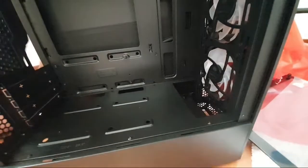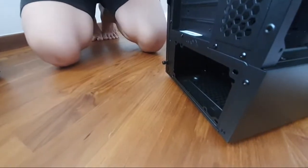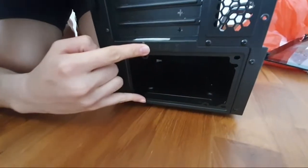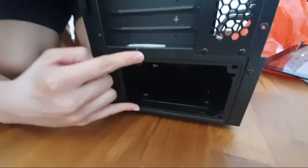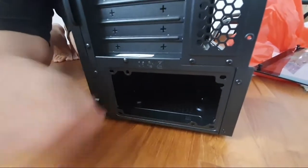All right. Power supply shroud, standard power supply, hopefully. Yo, I swear to God, if this is the SFX, I will be pissed off. Look how... That's quite shallow, eh. Are you sure that's standard power supply? It is? Because I remember other cases. All right.